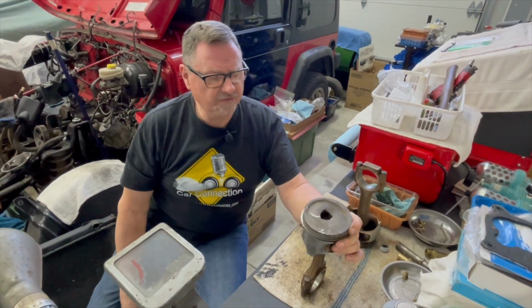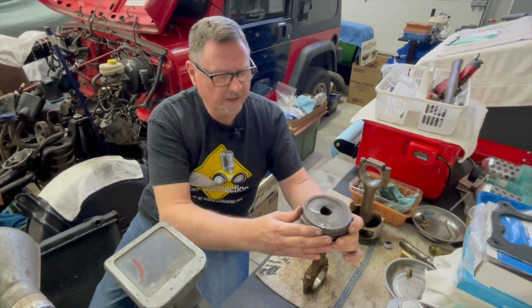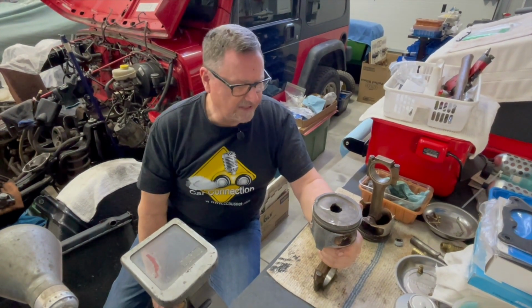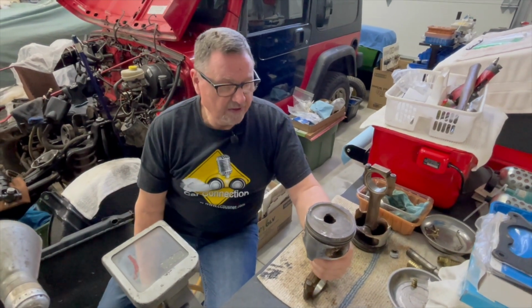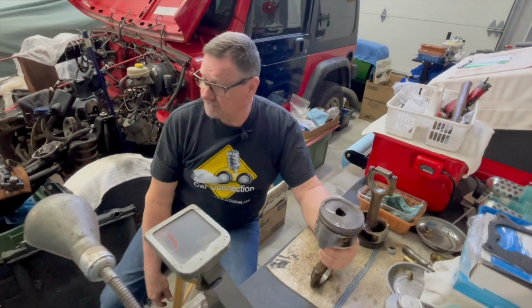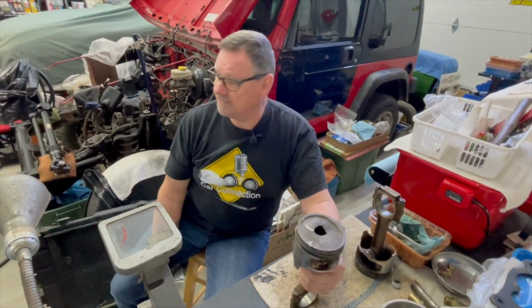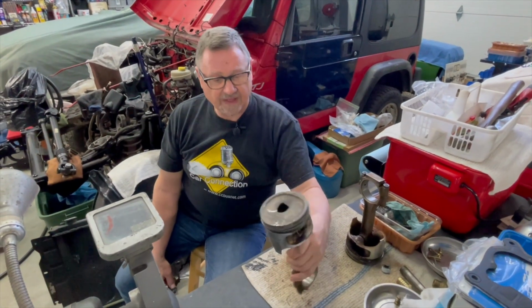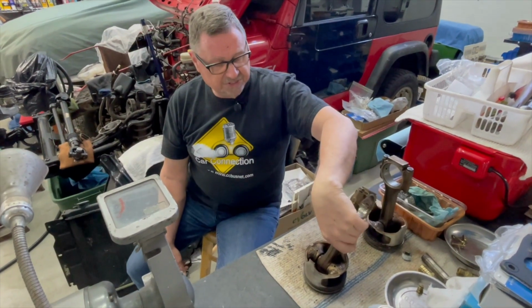Engine done. Just like that. How could this have been avoided? Very easily. Maintenance. That's what put this little Jeep in the wrecking yard where I found it. And I looked it over and I said, what a shame it is that this thing got thrown away like that. So that's what wrecked this Jeep.